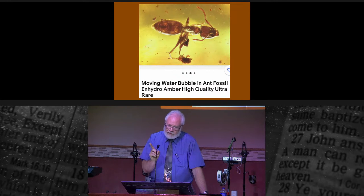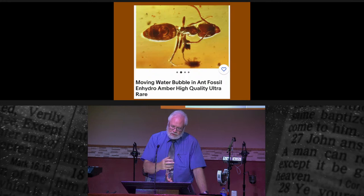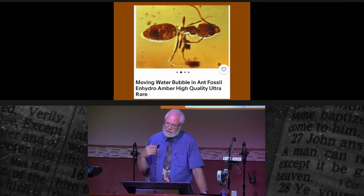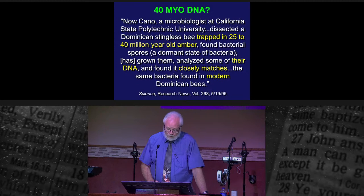Now, if we tilt the head up a little bit, that bubble should move to the right. So let's see if it does. There it is. It moved to the right, didn't it? So it's water inside the abdomen with air. Both hydrolysis and oxidation should have obliterated that abdomen within just several tens of thousands of years, but it's still intact. That is simply not scientifically possible, unless it's young, then it would be.